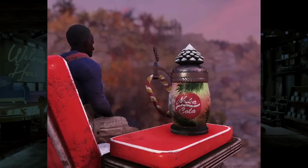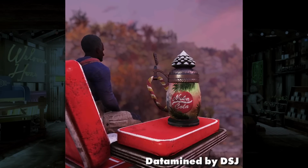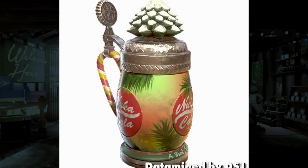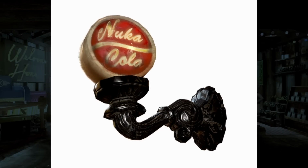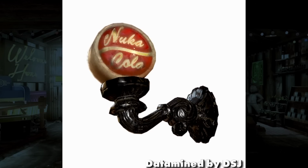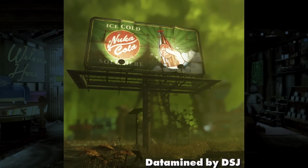Now, this next one on the list is going to be a new Stein that's coming into Fallout 76. No doubt it will be related to the new scoreboard that'll be coming in December, as it is Nuka-Cola themed, and that's what the whole scoreboard will be themed around. We also have a new Nuka-Cola lamp for your exteriors, or whether you want to put it on the interior, but to me it's more of an exterior lamp. Following that, we also have another skin for the billboard. This time it's going to be a green one instead of a blue one.